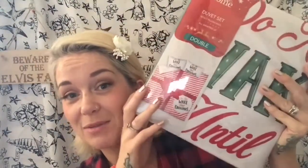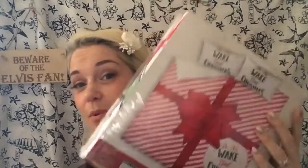Guys, so as you've seen, that's a little look around Asda at Christmas time. The Asda aisles are just beautiful, I absolutely love them. And what we picked up in Asda was this, which I absolutely love. Do not wake until Christmas. This was £12 and it's a double bedspread and I absolutely love it, it's so gorgeous. So yeah, I can't wait to put that on.